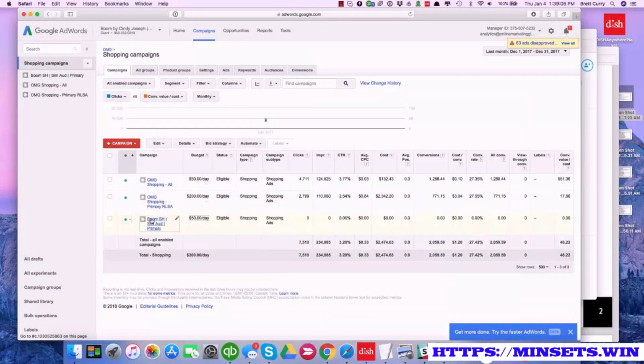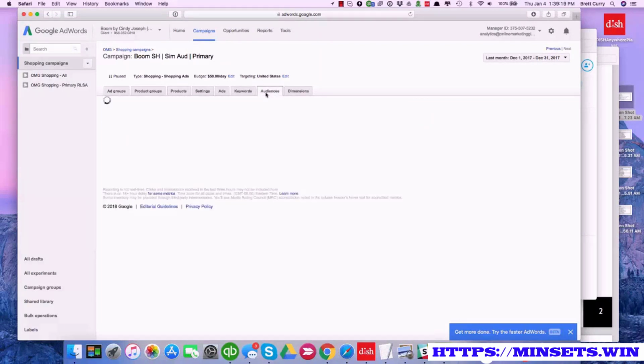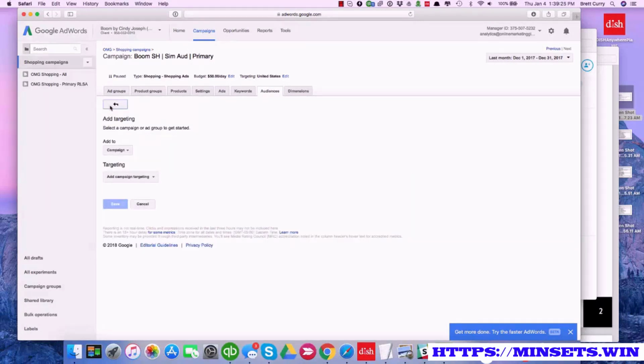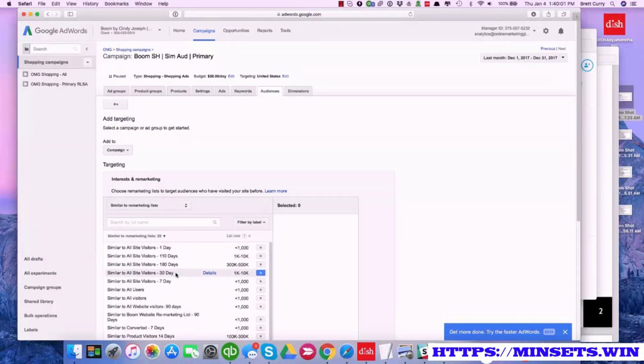What we're going to do here with this new campaign, I'm going to pause it now until we're able to finish our setup, but I'm going to click through to that. The reason I'm willing to bid $1 on this is because we're going to target similar audiences. So here we go. We're going to click on our audience tab and add our targeting right here. We're going to click on add campaign targeting, interest and remarketing, and then look at remarketing lists. Actually, we're going to look at similar to remarketing lists. That's what we want. These are the audiences we want to look at. I'm going to add most of these similar to site visitors. And here's the idea.